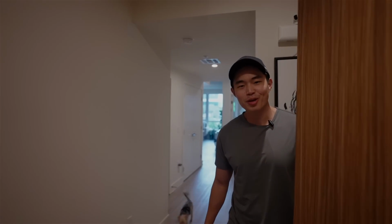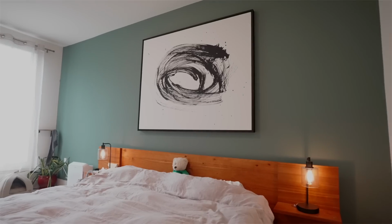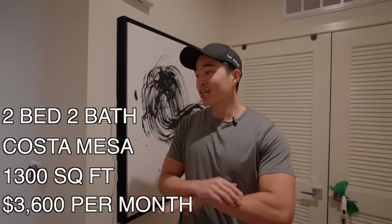Hey, welcome to our apartment. So this is our 2-bed, 2-bath apartment here in Costa Mesa, California. It's about 1,300 square feet and we are paying about $3,600 a month. So just kind of want to give you guys a tour of my place. This is where I create a majority of my content. And I just thought it'd be interesting to show you guys where I live.